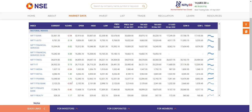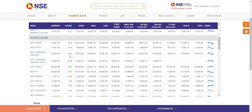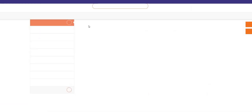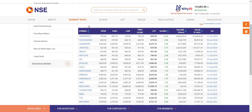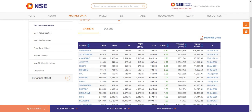Nifty Metal, okay, good movement. Nifty Pharma and Nifty Realty, otherwise you can say 0.02% change. And the top NSE gainers and losers, if we see them, Adani Ports, as we can see, was the biggest gainer for today with a change of almost 14.5%. It is a brilliant move Adani Ports have given.